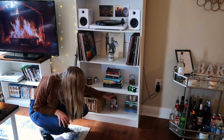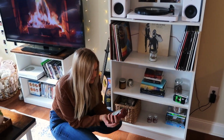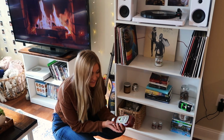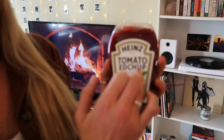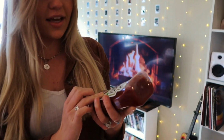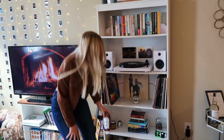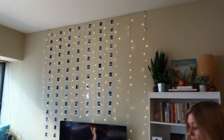We have, this may just look like ketchup, and you're probably just like, why do you have ketchup on display on your bookshelf? But if you look closer, it's actually tomato ketchup. It's Ed Sheeran ketchup. And Heinz ketchup, it's a big thing in Pittsburgh, so we just like to display Pittsburgh things in our Pittsburgh apartment.